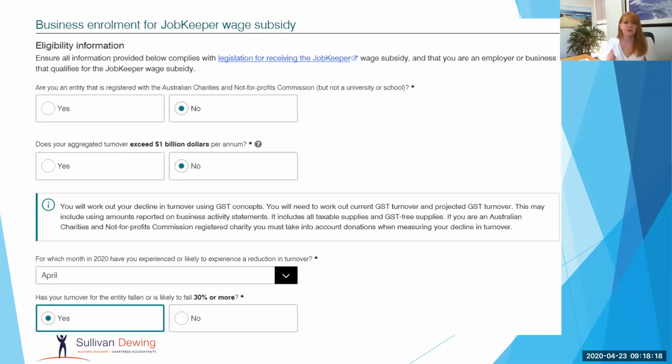Okay, so this is what the second page looks like after we hit the enrol button. So we need to tell the ATO whether or not you are a registered charity, of which most of you are not, of course, and whether your turnover exceeded $1 billion. So in this case, no. And we need to then tell the ATO which is our test month, and our test month here is April, and also confirm that our turnover has fallen 30% or more.